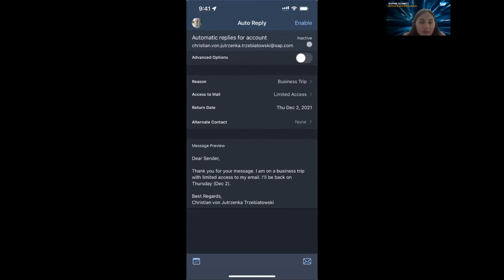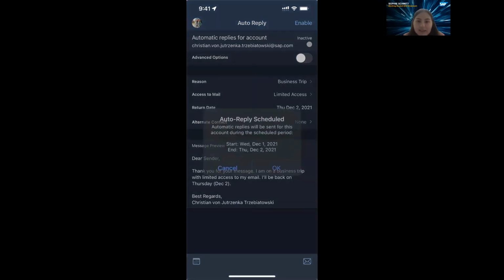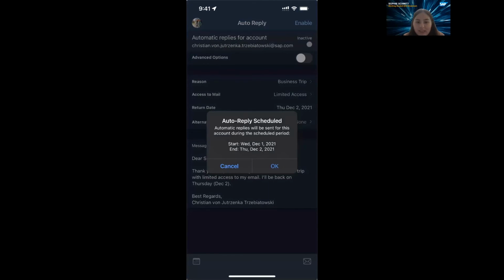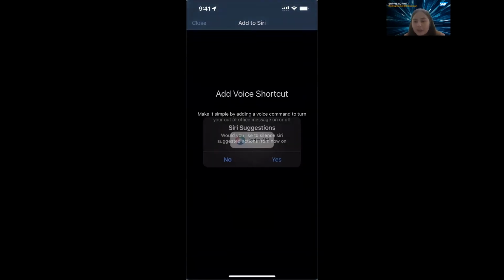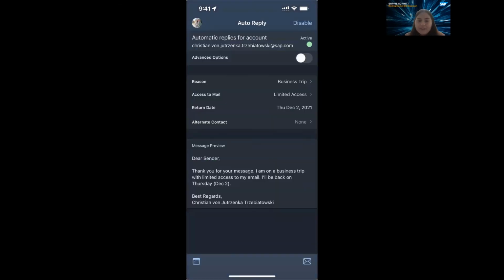And then on the bottom, you can see a message preview, which will be generated. And if you click on the top right corner to enable, then this message will be automatically scheduled and will be sent to all the people who are writing you an email. So I think that's very convenient, honestly. That's great. So just a few clicks and it's done.